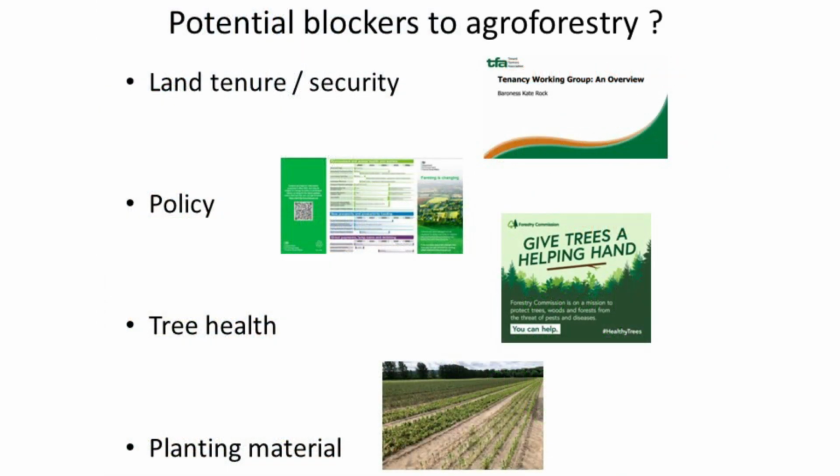There are some blockers in the way. Land tenure. We need to think about new models, about shared occupation of land, so that we can use that. We can break down that arborphobia and agriphobia by using those different skill sets. More check shirts. We need to think about policy. The co-design thing's been useful, but it's slow. Tree health is an issue.